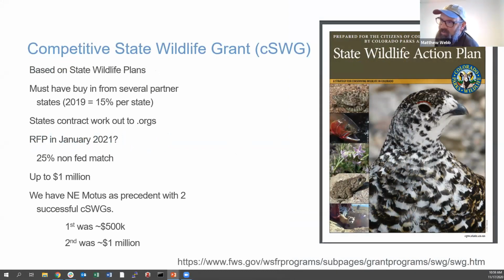The first one that I want to talk about is these competitive state wildlife grants. These are monies that are available from the federal government for states, so multiple states come together to partner on work that is identified within their state wildlife action plans. These action plans, every state finished them by 2005, and they identify the species of greatest concern within each of the states and identify some of the specific work that needs to be done to work towards the conservation of those species. So with a CSWG, we have to have buy-in from several partner states.